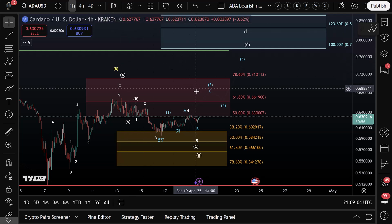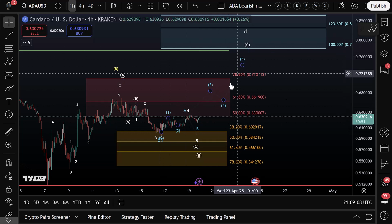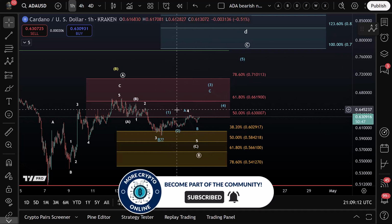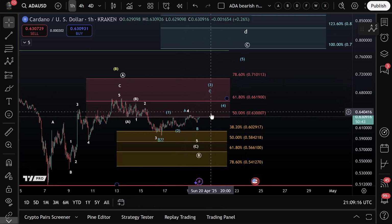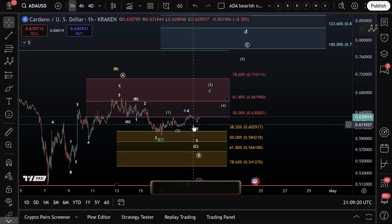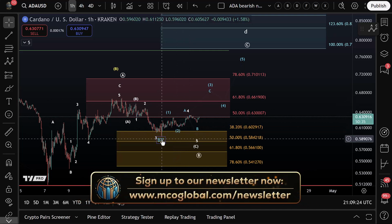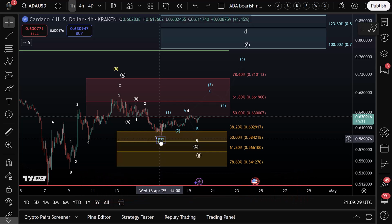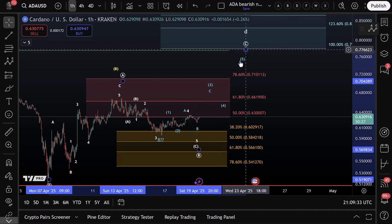Here on the ADA chart, we might be working on this C wave to the upside now. I already mentioned in yesterday's update that we might have started that C wave to the upside. It is not impulsive, but we start to see a series of higher lows and higher highs. So it's entirely possible wave B bottomed here on the 16th of April, on Wednesday, and I'm now tracking wave C to the upside here.